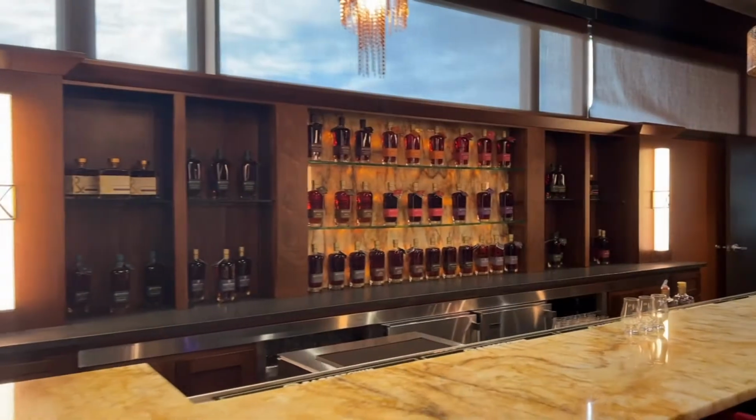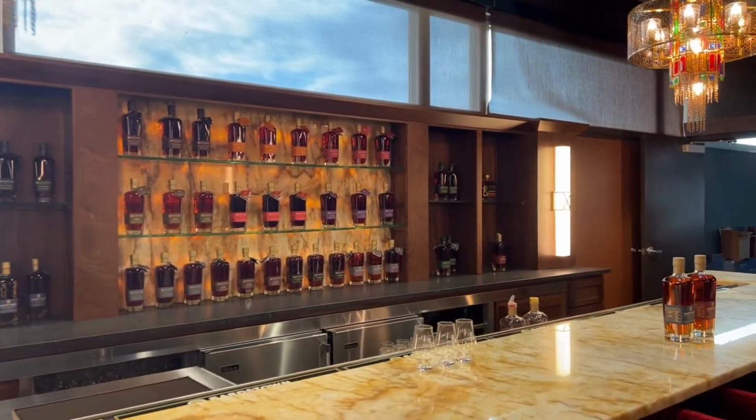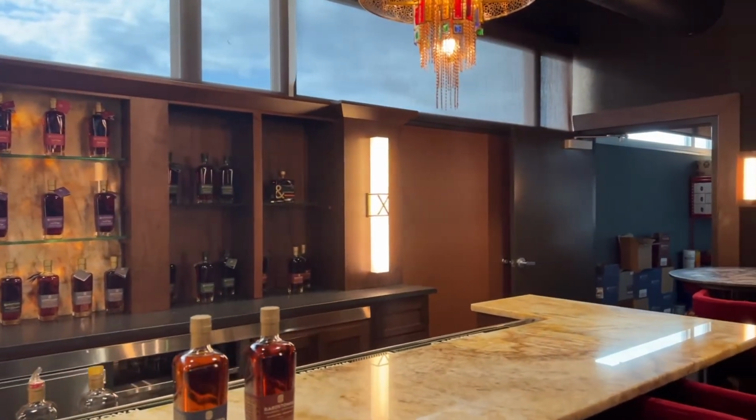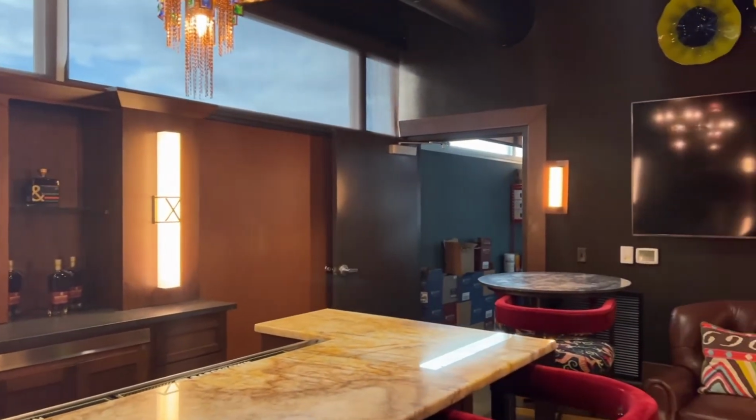So we're gonna talk a little bit about some of their bourbon, but I also want Andrew to talk a little bit about some of the facilities here, because we're sitting now right adjacent to the rick house that I was in earlier, and this is called Pete's Place. So tell me about Pete's Place.